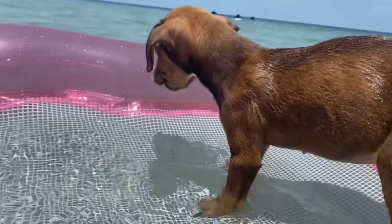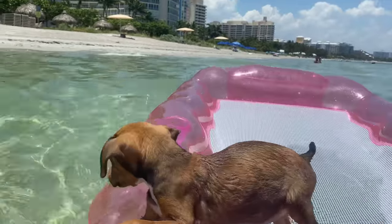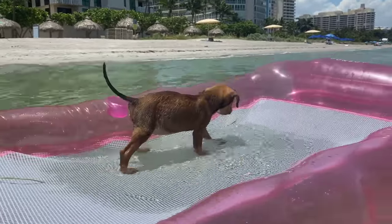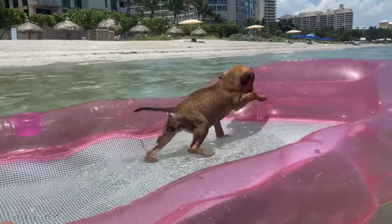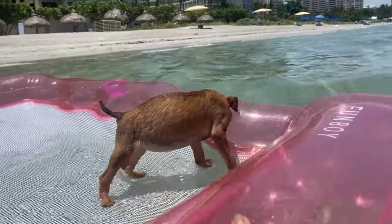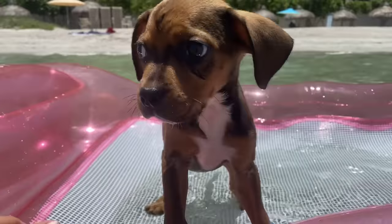Hey, cutie, what are you doing? So this little girl is so curious. She is just looking in the water, seeing all the little fishies swim around. And she is just having the absolute best time ever. Wait, look at me. Come here. She's trying to avoid the camera. She's a little camera shy. Hey, what's up?